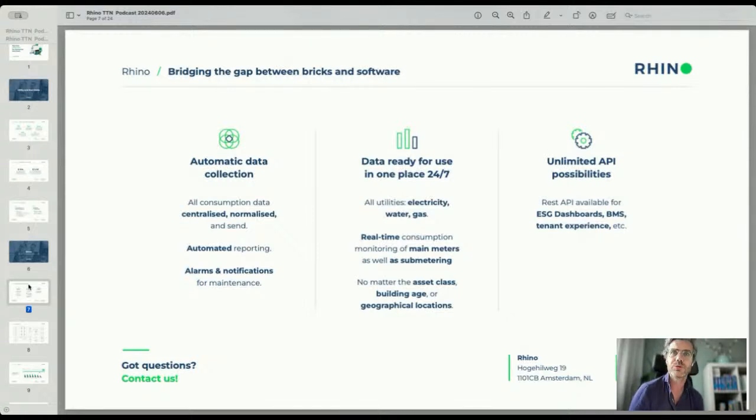A lot of other solution providers are very strong in a specific asset class, for instance logistics, warehouses, or in a region, hardware manufacturers that are very well represented within one country. But we try to be as agnostic as we can, across all asset classes, all building ages, and all geographical locations. And we provide that in our own dashboard as well as in our API. So you can feed your ESG dashboards or your building management software systems or your tenant experience platforms.